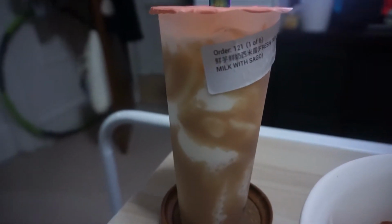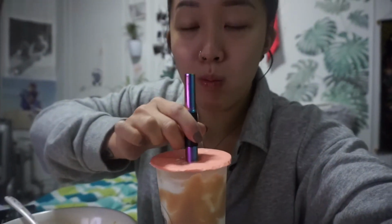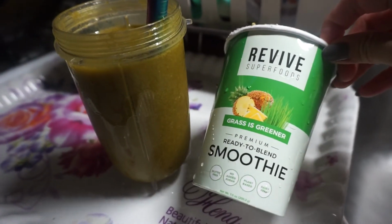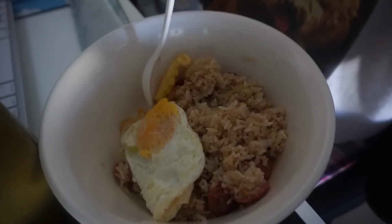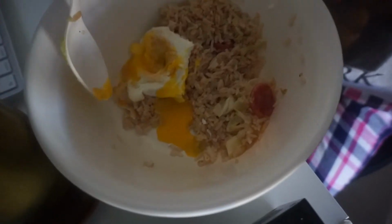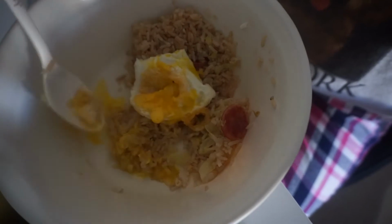Anywho's, my drink, it's just milk, taro or sweet potato, and SAGO. That's literally it. And then for lunch the next day, I'm having a grass is greener smoothie from Provide Superfood. This one is just a really good, nice, clean, green drink. And I also had the same fried rice the next day. Oh my gosh, it's still so good. I can't speak properly now that I've seen that yolk pop. Oh, so good.